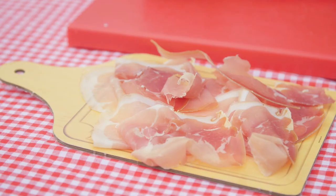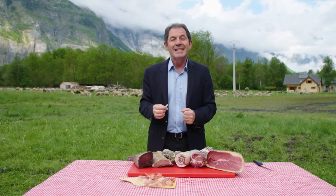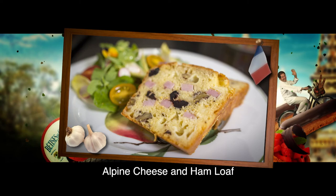It is so pleasing to know that the great tradition of making Alpine charcuterie is not lost. And it is so delicious. This Alpine loaf packed with local cheese, ham and walnuts is a good choice for a party.